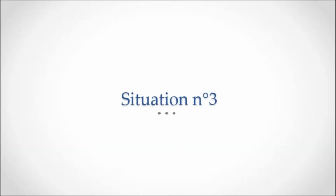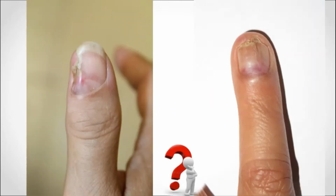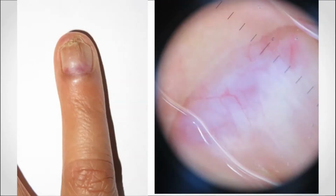Now let's move on to the third clinical scenario. And also I'm showing you two patients. The patient on the right and on the left both had painful lesions that appear red. And what do you think? What would be the diagnosis? And I think most of you would suggest the diagnosis of glomus tumor. Let's see the dermoscopy on the first patient.